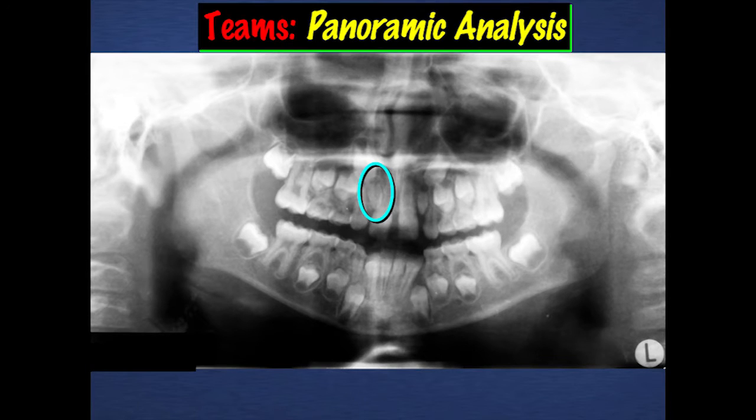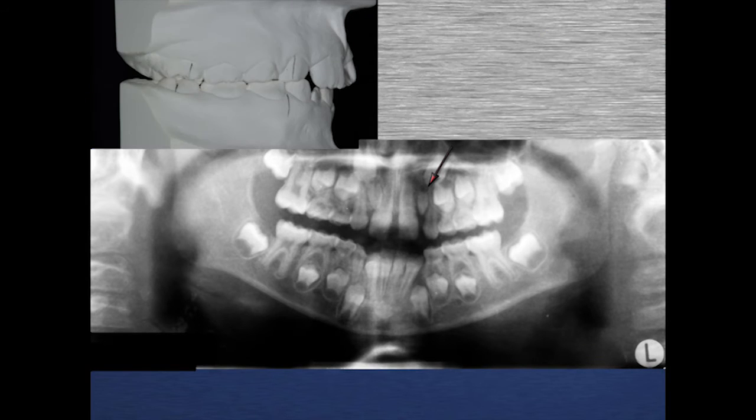Panoramic view, interestingly, she has very pegged laterals with absolutely no root formation. You'll note the significantly blocked canine at the lower left side. What are you thinking about for this patient? Perhaps extract the upper laterals and a lower left permanent lateral. Substitute the canines. Well, one of the canines is reasonable in its vertical position, but the other canine is quite mesial angular, a sign of potential ectopic eruption.